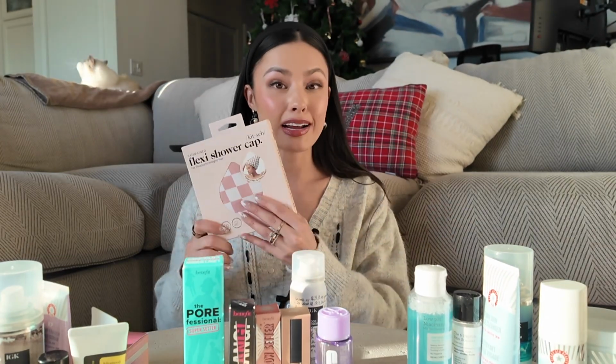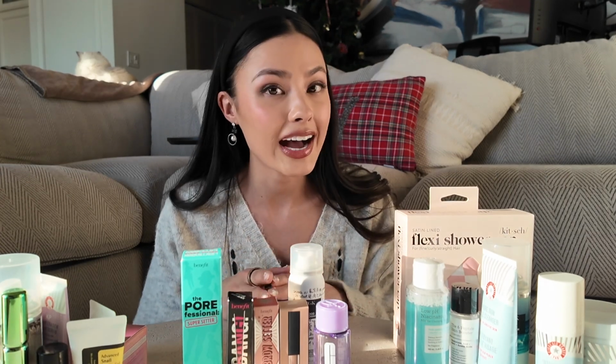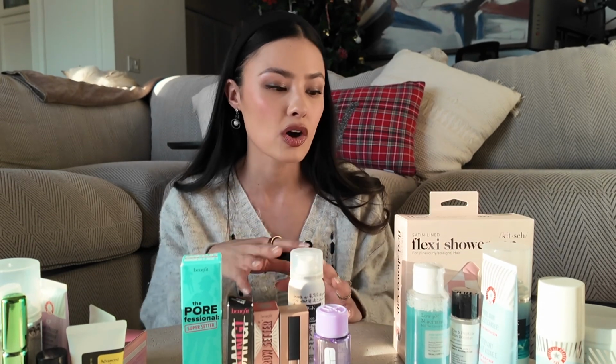Last but not least, I got a shower cap because I think this is so cute. And again, I feel like everyone uses a nice shower cap. So I'm gonna stick it over there. Now that I have divided these up into 3 gift sets, I'm gonna go ahead and wrap these. So I'm gonna show you guys kind of what I have in mind because I feel like this is also the part that gives a little personal spin on the gift.